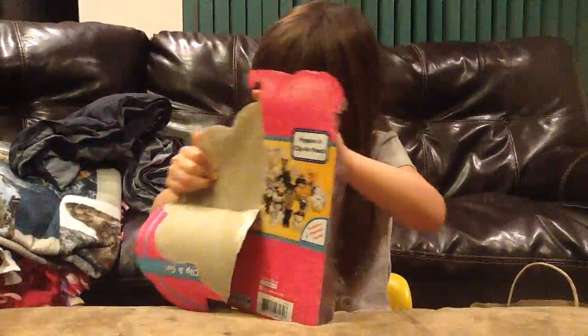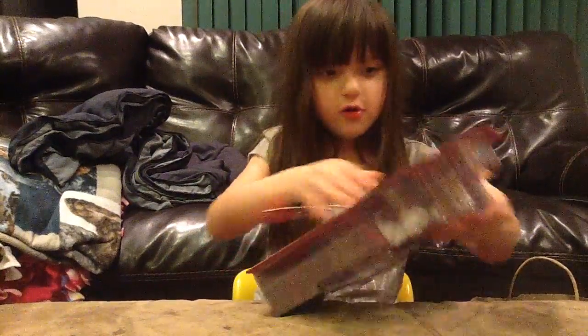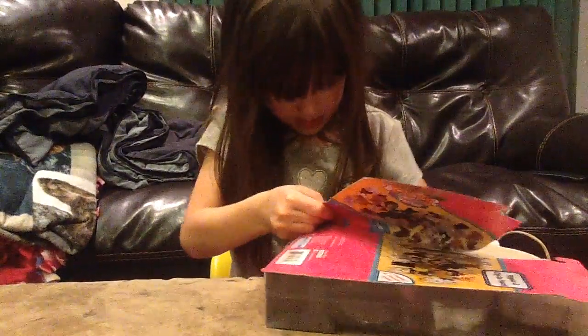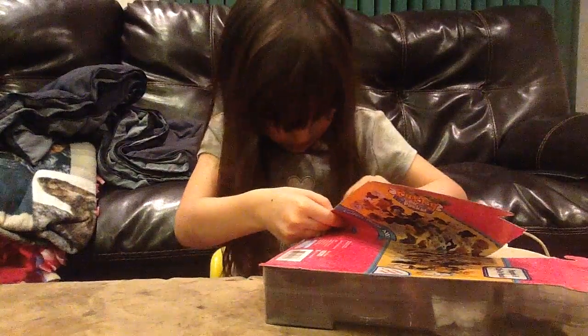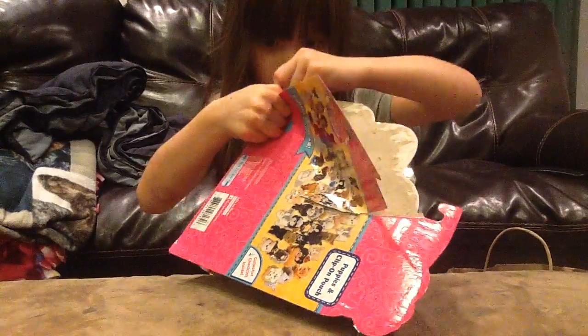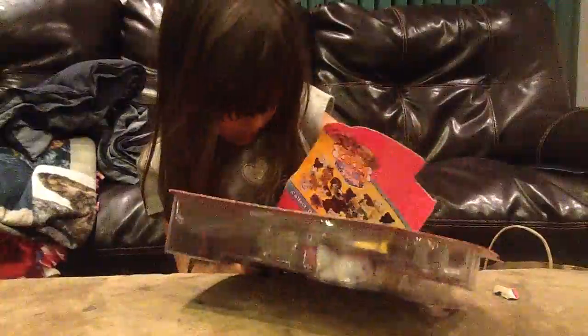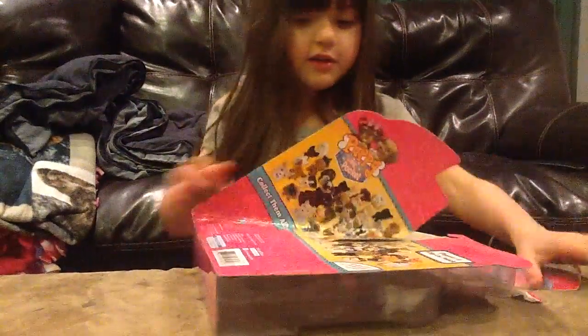Candy in it? Dip a hole. Oh wait, I know. Come on, I'm having trouble with this. Wait. There you go. Yeah, there we go. Finally got it. That was so loud. And now into the bed.